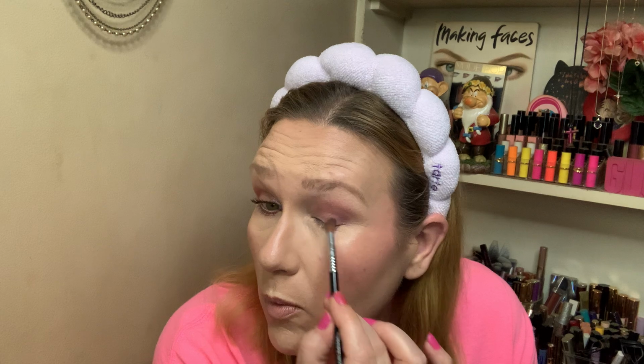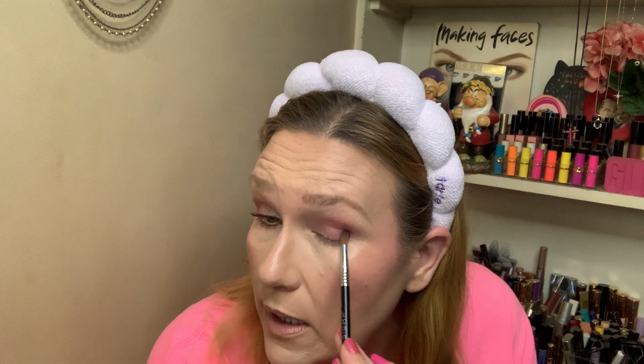But there is something to be said about the whole experience, you know? The touch, the feel, to see it, to smell it, you're getting everything but taste. Well, and I guess hearing it, because I'm raving about it. But you get what I'm saying. It's everything all in one, and I love that about this palette.